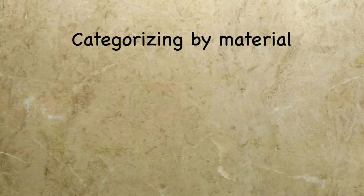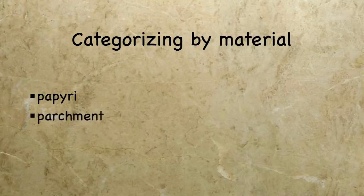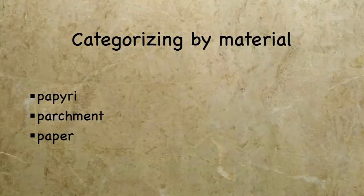There are those that are written on papyri, which is an ancient substance kind of like paper, and we have a lesson on what the papyri were all about that you can watch a video on. Secondly are those that are written on parchment or animal skins. And third are those that are written on paper. The later manuscripts tend to be written on paper. Those are the three materials manuscripts can be written on, and this is not just Greek manuscripts, but all other manuscripts.